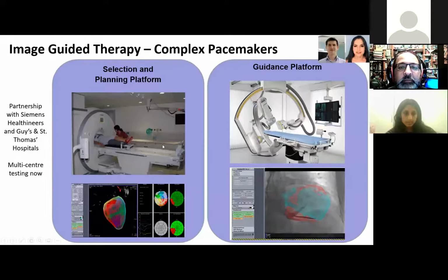Then more recently, I've been working with Siemens, and this time we decided to not only work on image-guided treatments where we were fusing images with X-ray images in the cath lab, but we decided actually to do a lot of work on treatment selection and planning. So prior to the procedures taking place, let's plan these procedures.